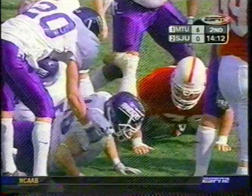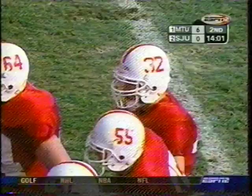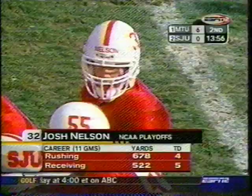Same play, Pam. We talked about it. The misdirection setbacks one way, you give him the other, and he comes back running away from the flow. You get a five-yard gain. That's a bread-and-butter play right there. Nelson, a very good player. You see his 11-game career in the NCAA playoffs, and a very versatile player as well.